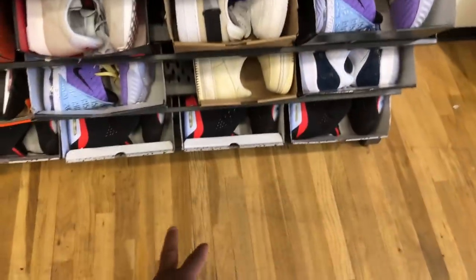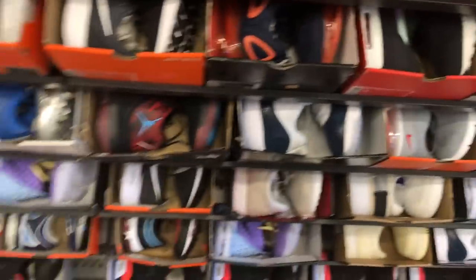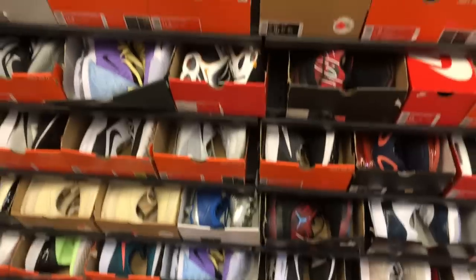Yo, I don't know how I overlooked that, because I looked at these. I look at the sixes at the bottom, the LeBrons, and I just overlooked that. But the price, I don't know if that's a good price, but there you go, size 14.